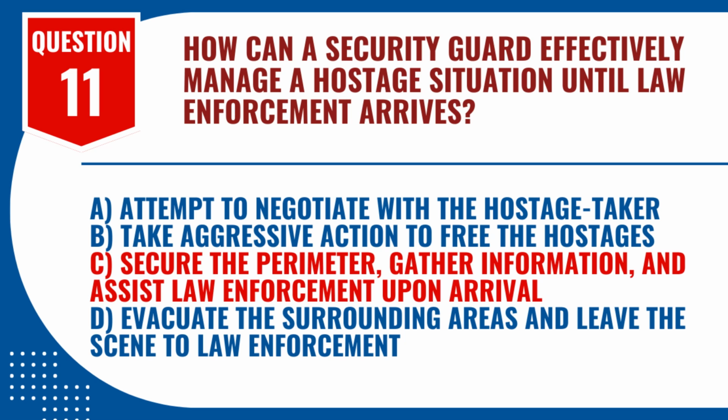Answer: C. Secure the perimeter, gather information, and assist law enforcement upon arrival. The security guard should secure the perimeter, gather and relay critical information, and assist law enforcement upon their arrival, without directly engaging with the hostage taker.